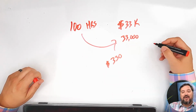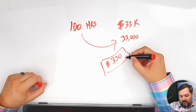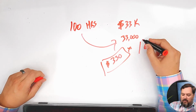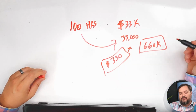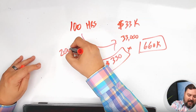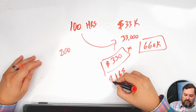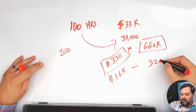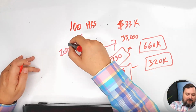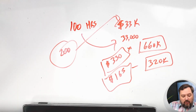Well, how much do you make now? Probably not $330 per hour. Most people don't make $330 per hour, right? If you look at that, that's $660,000 per year. If you annualize that, if you could get that hourly, that's pretty good money. Well, let's say it takes you 200 hours, okay? So that would be $165 an hour. If you times that by 2, it's about $320,000 a year annually. So that would even be worth it. So even if it took you 200 hours and you can make $33,000, that would be worth doing it.